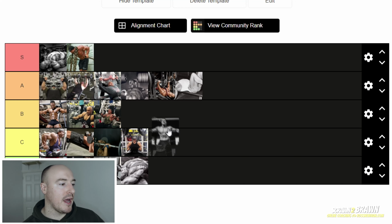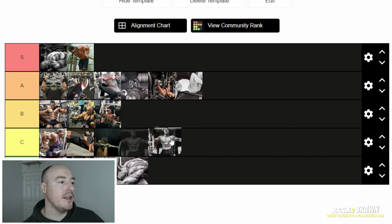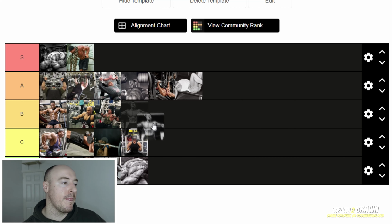All right, so we'll go with straight cable flyers, just the standing variation, leaning outwards. I think this has limitations because you have to focus and apply energy to actually holding your body and your torso in a straight line, acting as a counterweight. So I think it detracts from the amount of weight you can lift on this. So I would actually put this slightly under the pec deck, and I'll put that as a C.